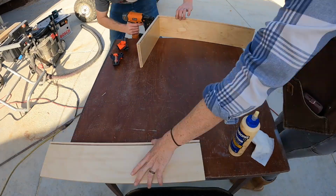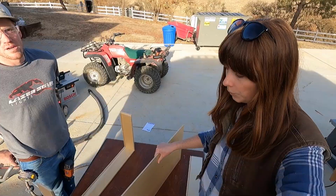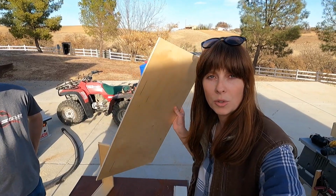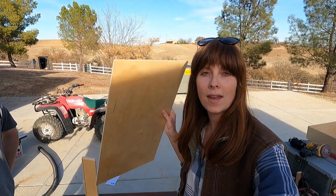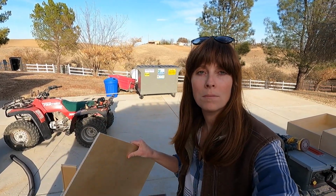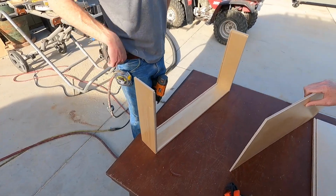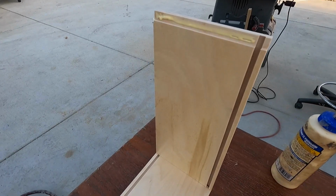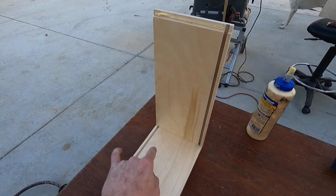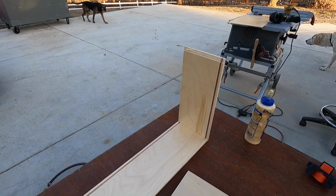We glue the four corners of the box together, but we don't glue the bottom in, so that if there's temperature changes, this can swell and shrink, and it won't bust open the box. We don't want any bust open boxes. Sometimes around box number five, you do something dumb like that. Dados are supposed to line up. So, time to disassemble it and turn it around.